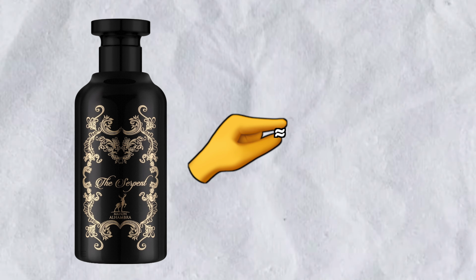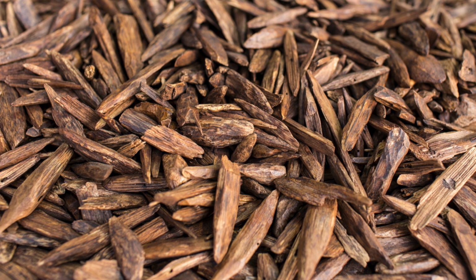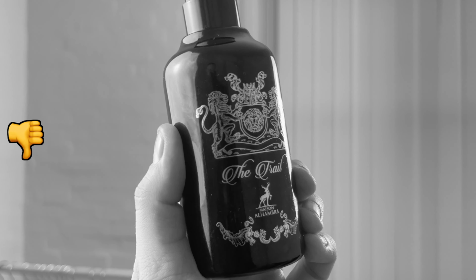The Serpent is an astonishing value for money fragrance, while also being slightly similar to Louis Vuitton Ombre Nomade in terms of the scent profile, not in terms of quality, but in terms of projection, longevity, and overall the idea of a woody oud accord with some slight dark earthy patchouli and some sweetness and spiciness at the top. While Maison Alhambra The Trail smells more niche and might only appeal to a very small group of people, I certainly don't like wearing it. I don't like it at all, and it's not my cup of tea.